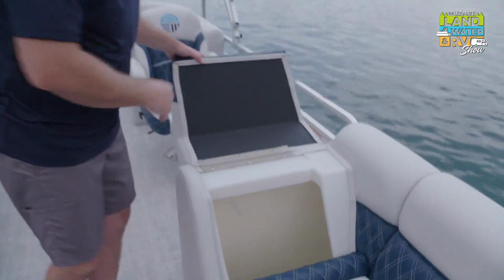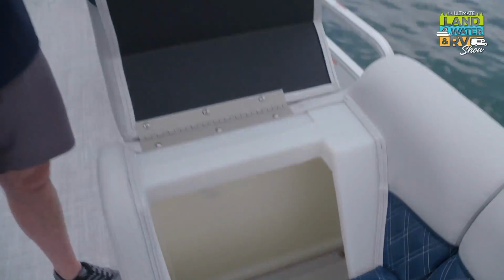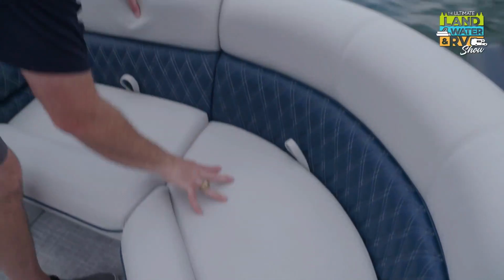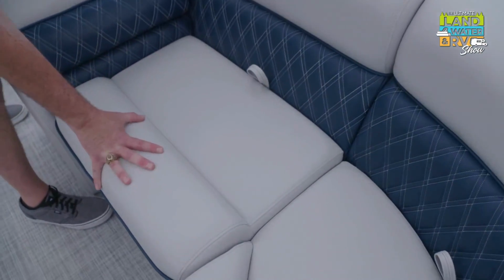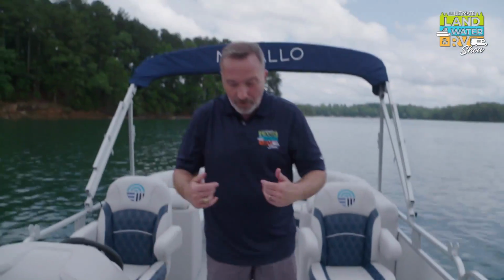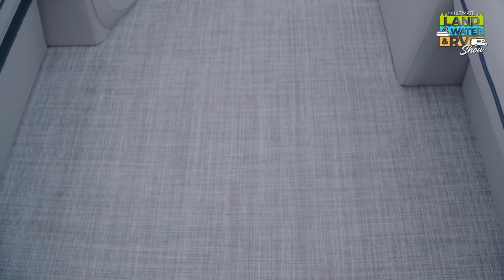And you want to talk about storage, take a look at the space that we have right there. This is what you're going to find in every one of the Nepallo boats, even here on the corner seats. Great spot to put the cooler, the life jackets, the additional clothes, the ropes, whatever you need. You'll also notice with the seats, they're plush, and right here on the front, you have a deeper lip to give you more additional comfort. The floor, you'll notice the pattern almost looks herringbone. This is a vapor flooring. Easy to clean, mildew and mold resistant, and it looks really beautiful.